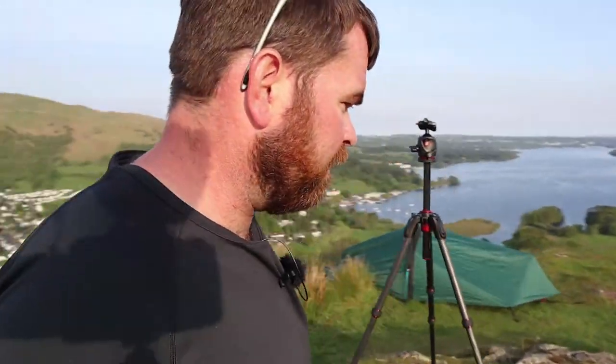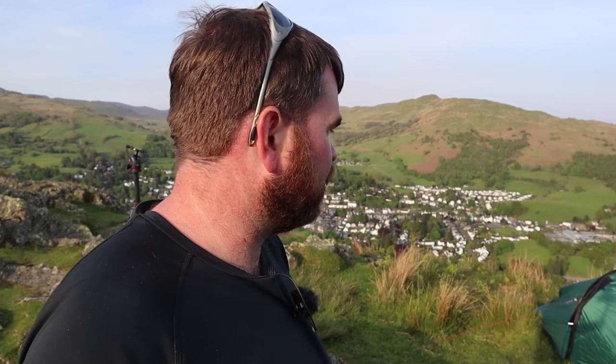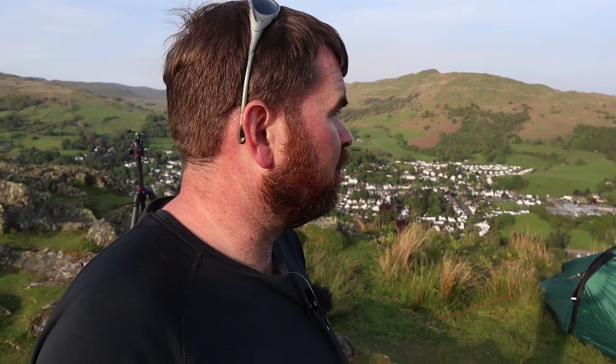But for now, I'm going to have a little bit of a look around and see what's in the close and immediate vicinity, just to see if there's any nice compositions to be had, maybe something that somebody's not really got before. So yeah, it'd be good to go and have a little bit of an explore. I've got some time to kill before this really lovely light arrives, hopefully.